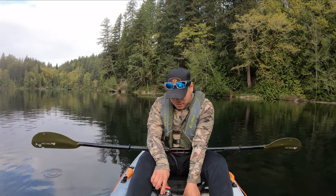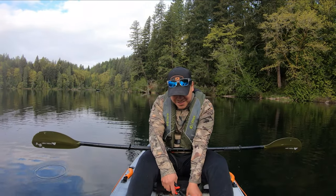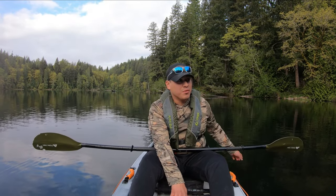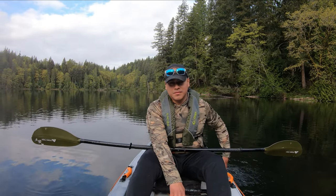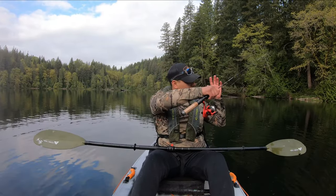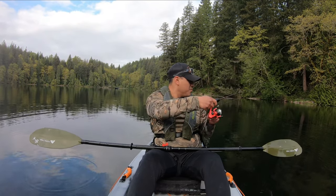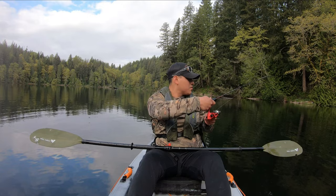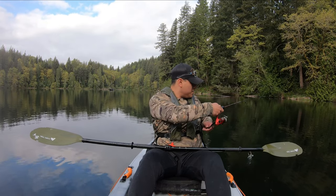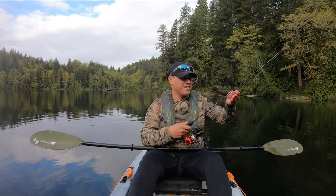All right, guys. Fish number 2 on the boat. Oh, come on. All right, let me reel the other one in real quick. It wanted to get tangled. Guys, the spoon is doing magic today. What's going on? I don't know what's going on over here. Guys, the spoon is doing magic today. First time using the spoon too.